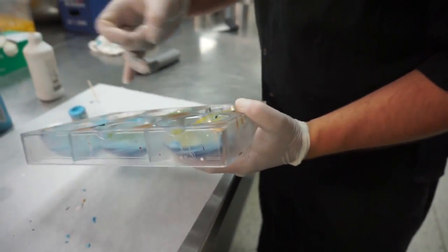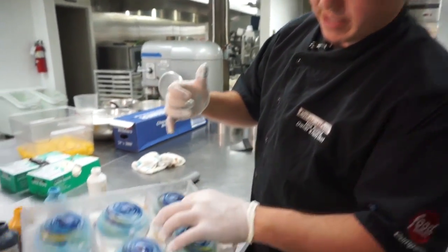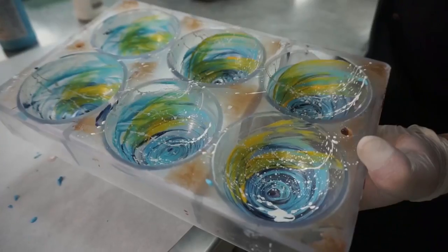I'm going to flick it in behind it because with the white behind it, it will make those spots pop through once it's set.